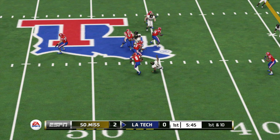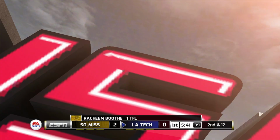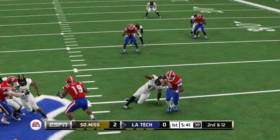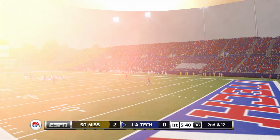He's on the run. He's hit and got away. And he's sacked. They get to the quarterback and end that play before it even got started. This young man didn't even have a chance to make something happen. It's tough to find your receivers when the defense is in your face like that. Second down and 12. Ball on the 46.